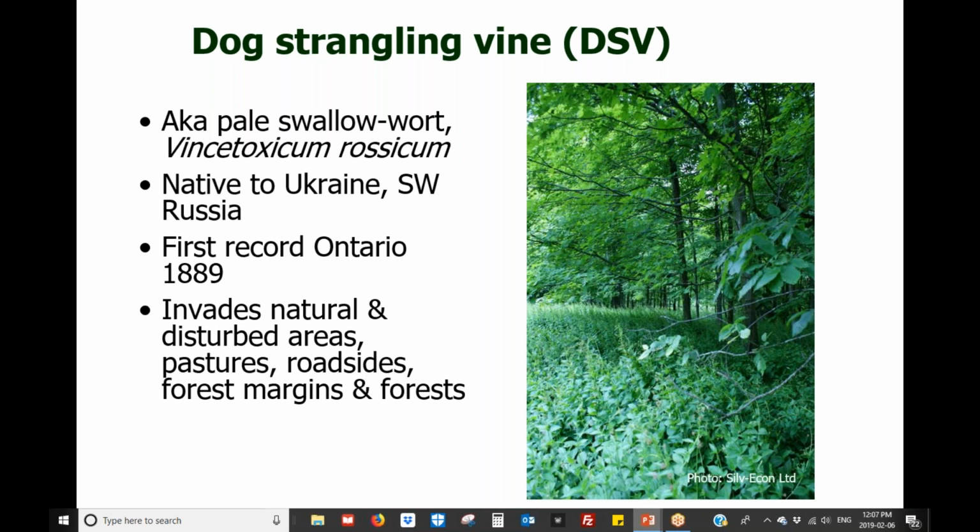So it was first recorded in Ontario in 1889, and it certainly has a broader habitat range here. So it tolerates a range of light conditions. It invades both natural and disturbed habitats, pastures, roadsides, forest margins. Here in North America, it has no effective natural limits on population growth. So there's very few herbivores that can feed on it, and none that can feed on it effectively to manage the plant, which is how we got to the biological control question in the first place.